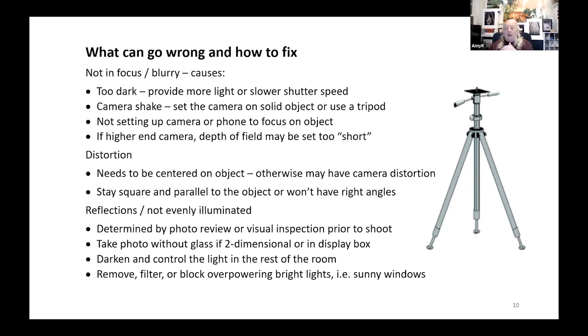Another thing that is a real issue, and sometimes I don't even notice it, if you're all intense on taking a look, is that the reflections, or it's not evenly lit. With the reflections, I've taken lots of pictures of myself. I do a fair number of car photos. My husband's a car collector, Saab, so we go to meets and stuff, and I take photos of different kinds of cars.